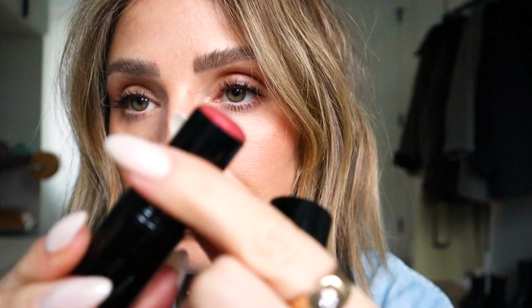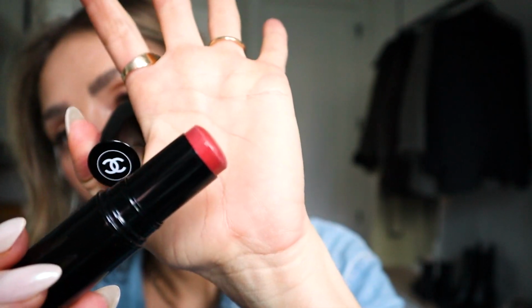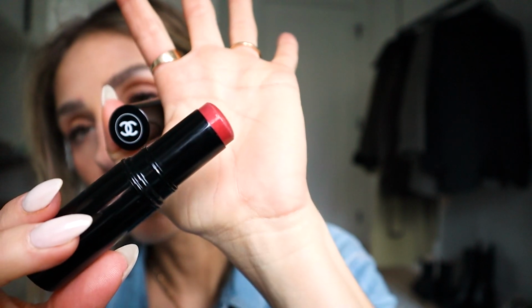Okay, the very first thing, just because I actually want to put some on, is this Chanel Baume Essentiel Rouge Frais. I actually use it mostly as a blush just because it's super glowy and it gives you that kind of lit from within look. The red color is really pretty. I normally don't go for a red, but I love this one. And then I'll also put some on my lips too.